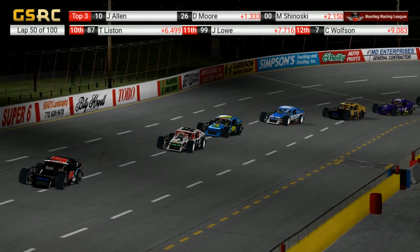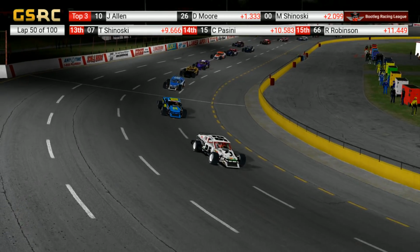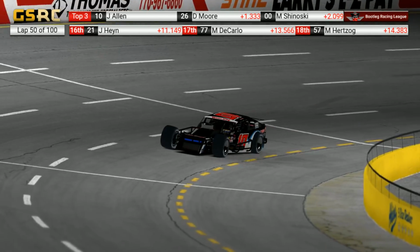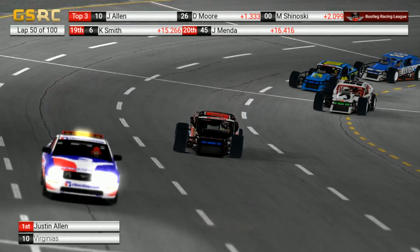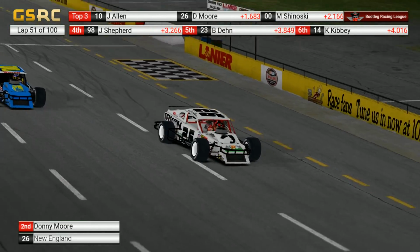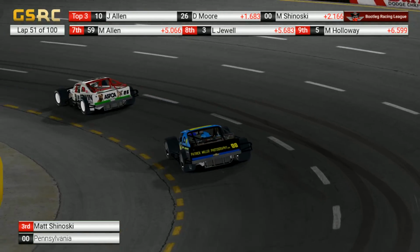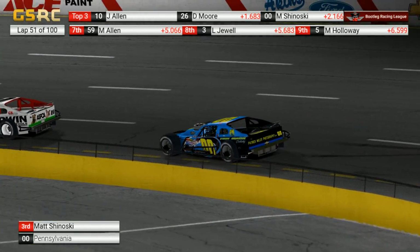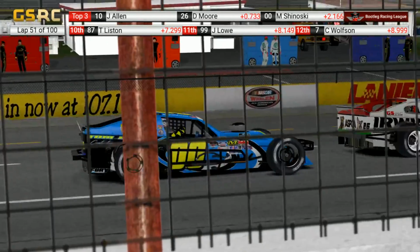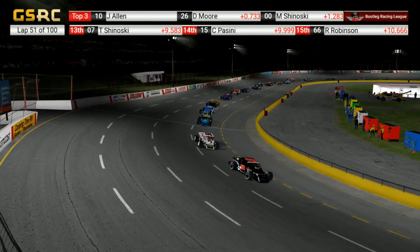50 laps to go. A lot can still happen here tonight. But so far, right now, Justin Allen is holding on. Really a really good race tonight, holding that inside line, making it real difficult for our drivers to make that pass. Of course, Donnie Moore is going to be starting on the outside row this time, so let's see what he's able to do. But Matt Shinoski, your driver pick for the win tonight, is going to be starting right behind Allen in third on that inside line. Yeah, I don't think Matt's going to mind that. Honestly, it does look like the inside is really where you're going to be on the restarts, at least. Now J.R. Shepard back there in fourth. He's going to start on the outside again.